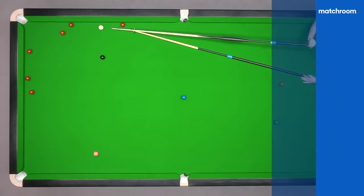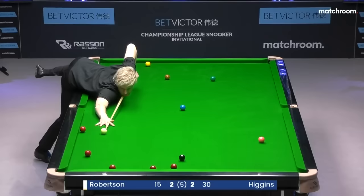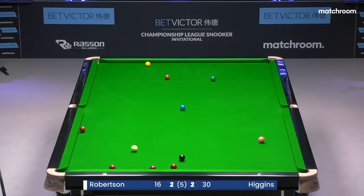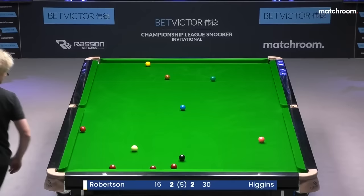Far from a straightforward layout for Robertson. Eight. But that doesn't disguise the fact Higgins will be annoyed. The red we've just seen stayed out. 9. Yeah, still plenty of snooker left in this. Last 4 reds are though now, but Higgins had a 20-odd point lead there going into that. He wouldn't have needed nowhere near as many balls.